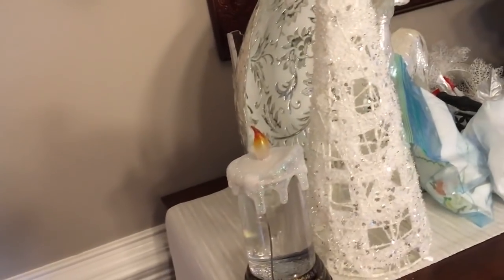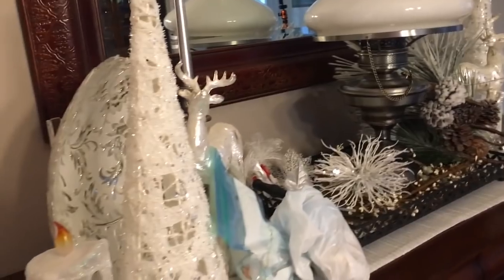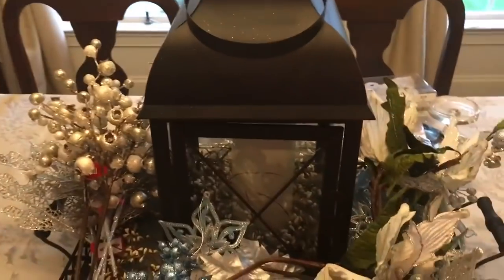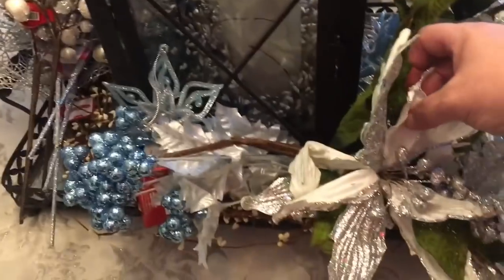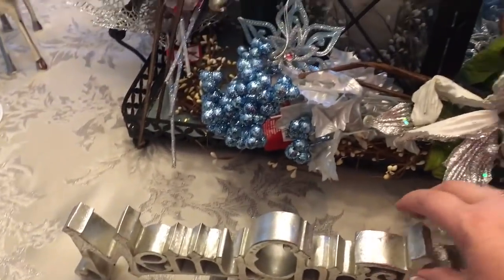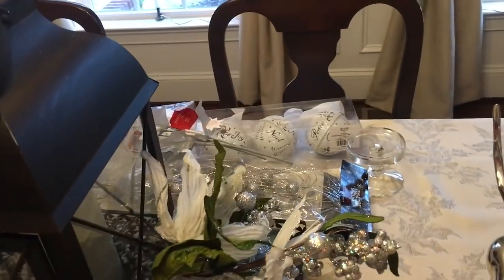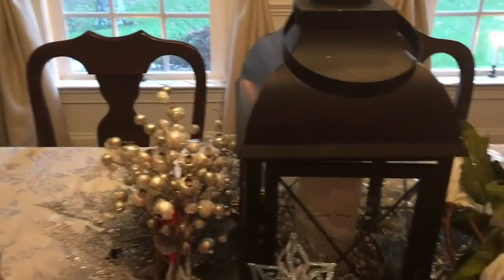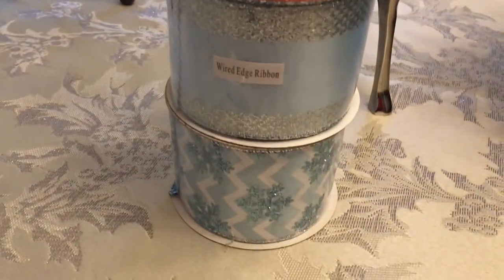And I kind of have the other things set up on the table. Just the white trees. This is the candle that will go in this lantern, and then this lantern will be in that video too. I'm going to cut the green off of these white poinsettias. Look out. Silver Merry Christmas. But that's all the parts and pieces that will go in the lantern and the big funky bow lantern topper with these three ribbons. I think it's going to be really pretty.